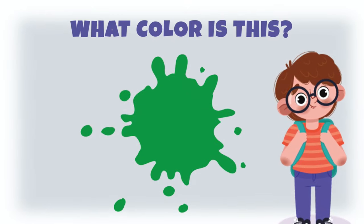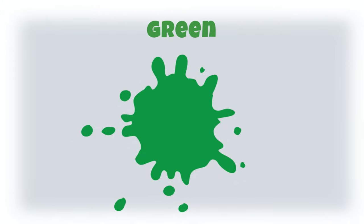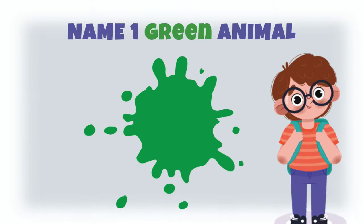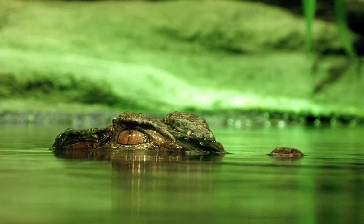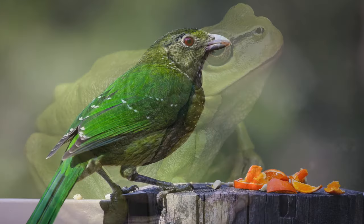Red. Now, what color is this? Yes, it's green. This is green, the color green. Can you name one green animal? Crocodile. Do you know what color this is? This is green, green bird.